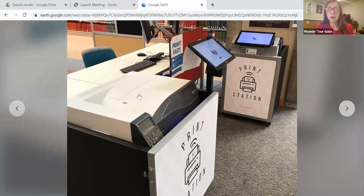So here at Eastern, we are on a quarter system. So every quarter we are granted a $9 print credit. I've never had an issue running out of print credit. Printing is 5 cents a page. So if you do happen to run out, all you have to do is log into your Eagle account and just upload a few dollars there.